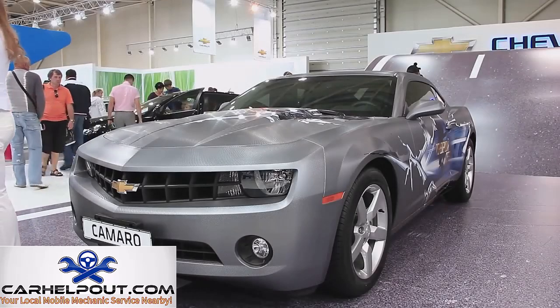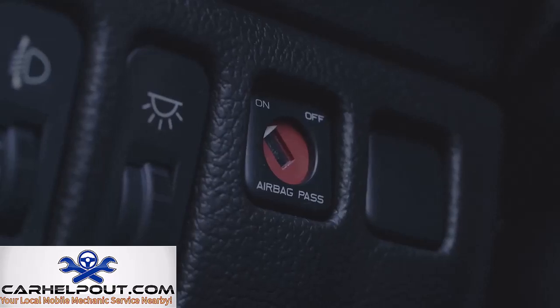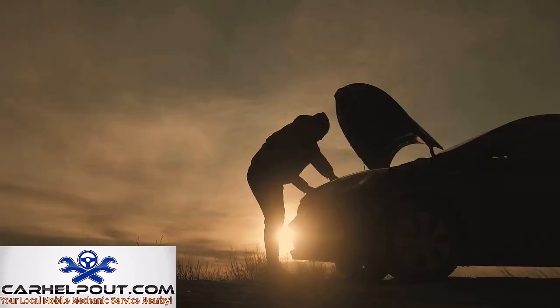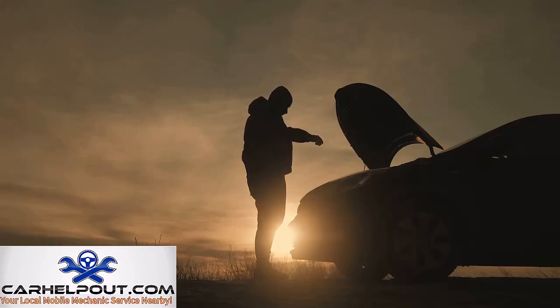Finally, let's talk about the recall history of the 2017 Camaro. Some serious recalls have involved issues with the airbags, seat belts, and brakes. It's important to make sure any recalls have been addressed before you buy a used Camaro.